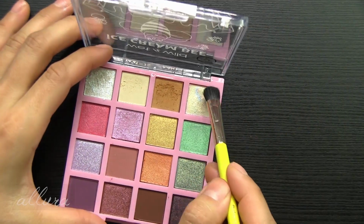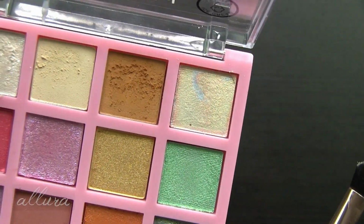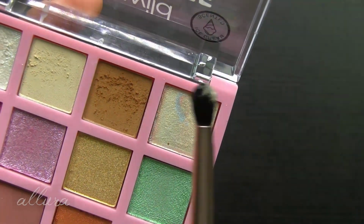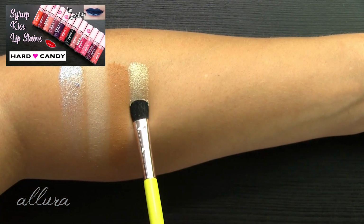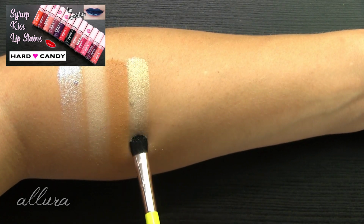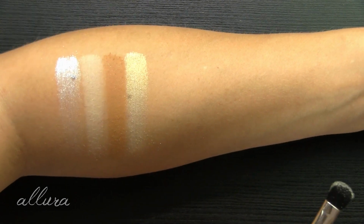Shade number 4 is It's Sherbet Day. If you can see in that pan, I don't know if that's a mistake or if that's intentional, where there's kind of streaks of other colors. I guess we'll see what the overall is like in just a second. And this is a metallic, very, very pale gold with creamy white shimmer.